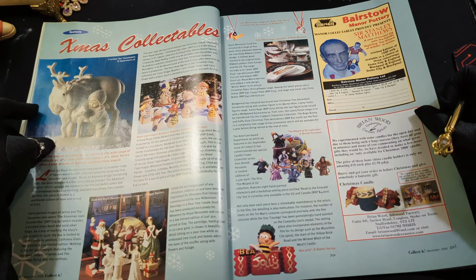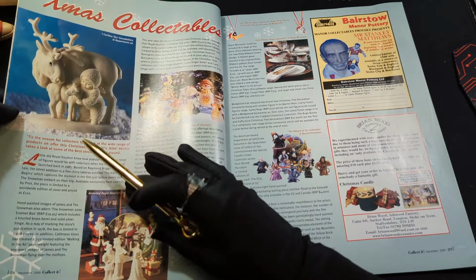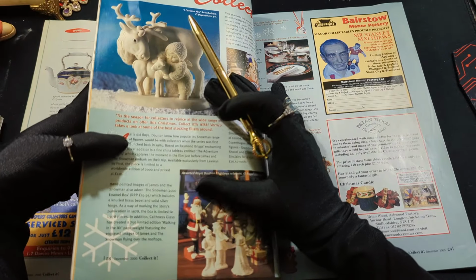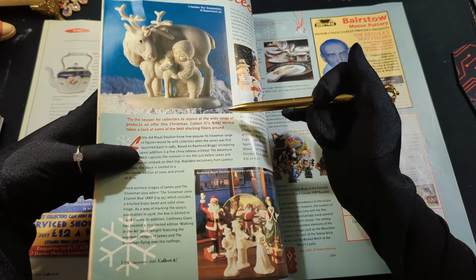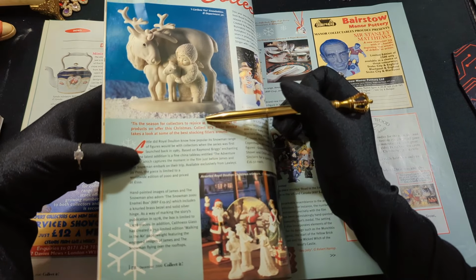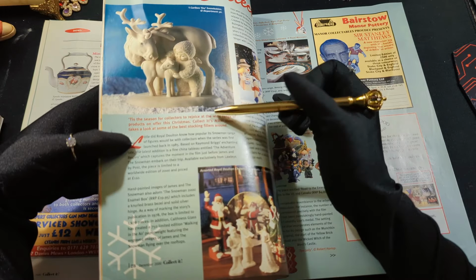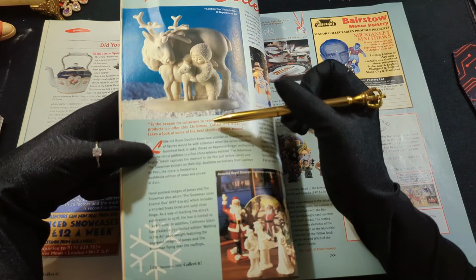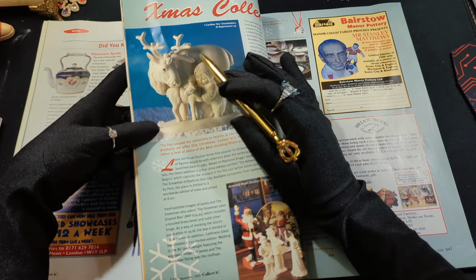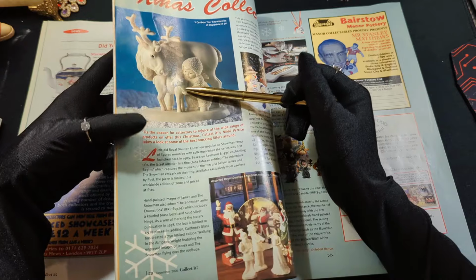Christmas collectibles. This is the season for collectors, with a wide range of products on offer this Christmas. Collectables select some of the best stocking fillers around.